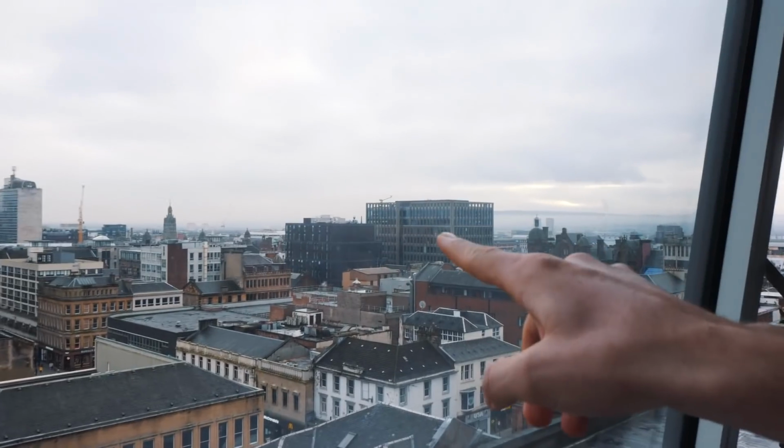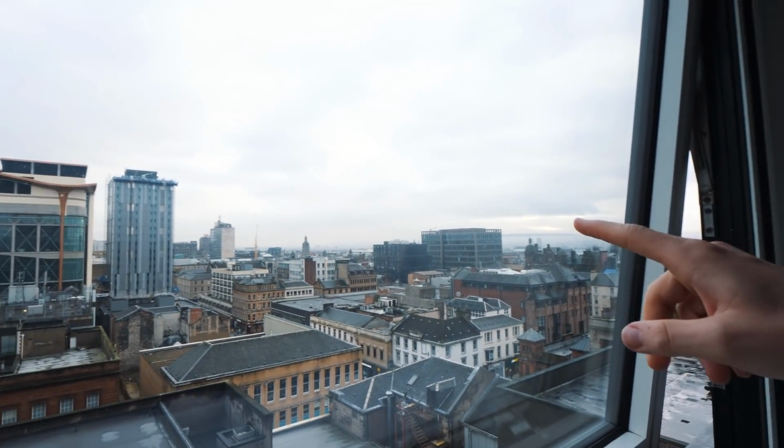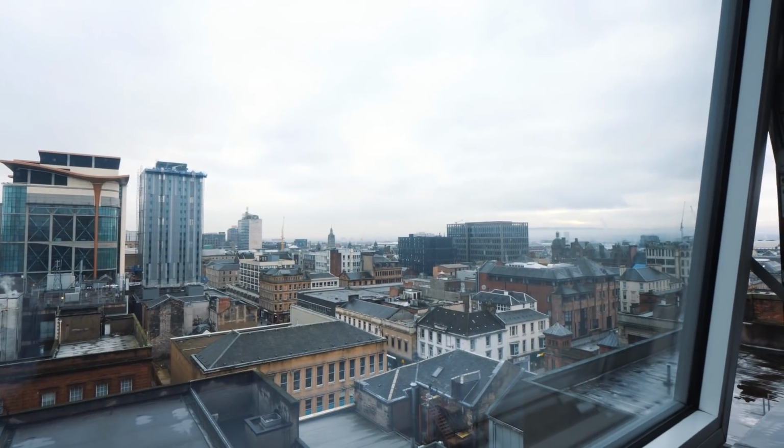This side of the building, the opposite side to what we're currently on, has far, far better views. This is actually our old building where KB started off in office 235. You may remember that if you've been following the channel for a little while. So coming into 2021, this is where we plan to have KB's proprietary trading floor.